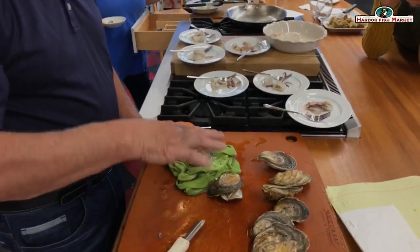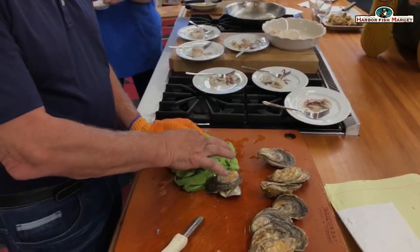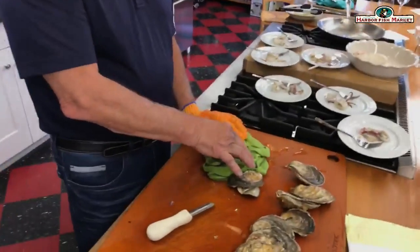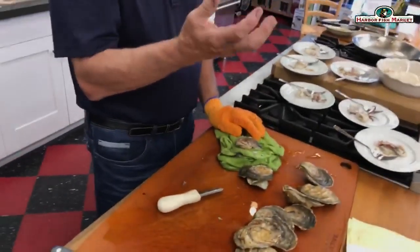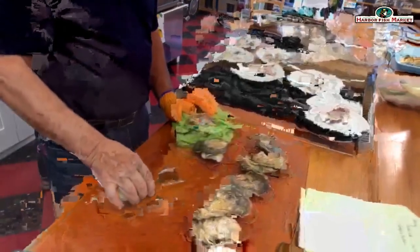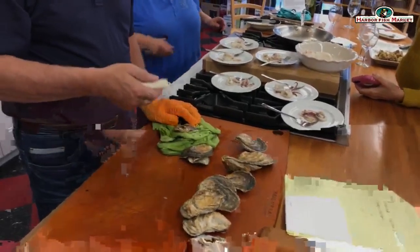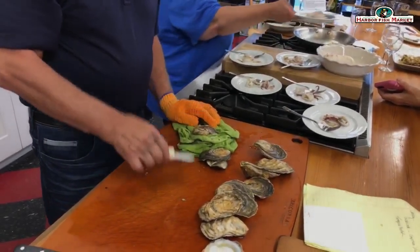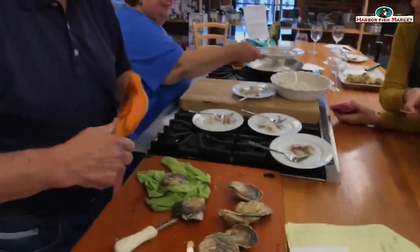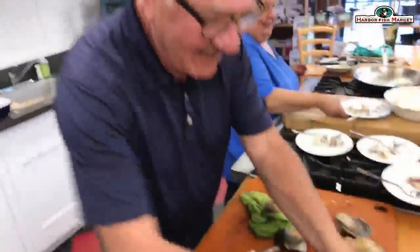Different parts of the river produce different salinity oysters. I find these a little less, and I find the Glidden Points, for example, have more salinity, more salt, and the flavors vary. If you taste oysters from everywhere, they taste different. You know what? I'll open a few more, don't worry. I can see you ogling.